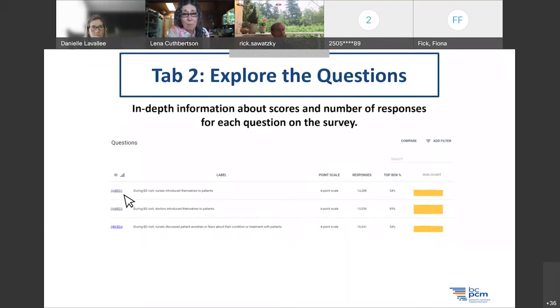The second tab allows you to explore the questions. So here, I'm going to click on a question that asks, during your ED visit, did the nurses introduce themselves to patients? We also have the same one for doctors. This was a question that we added, looking at the Kate Granger "Hello, My Name Is" initiative that started in the UK, which I know many of the health quality councils, including Saskatchewan, represent. So here we can see that this is a 4-point scale question, that for this survey we had 14,288 respondents. The top box score was 54%, and there will be a run chart.